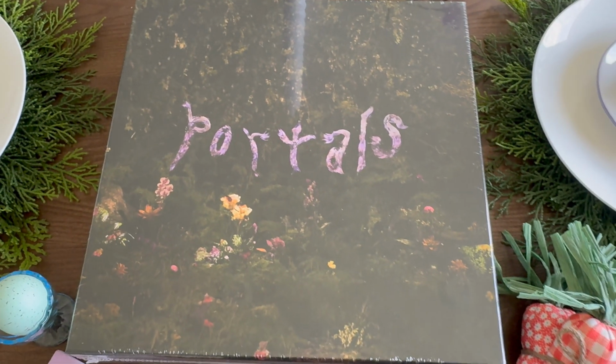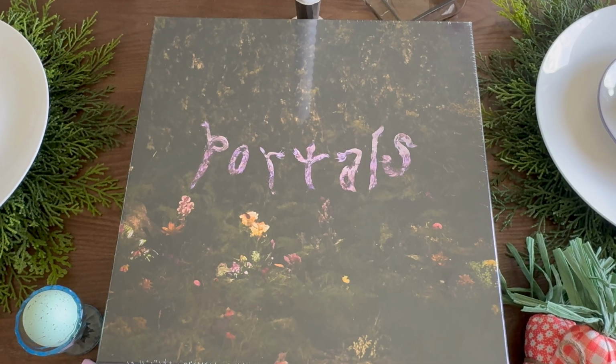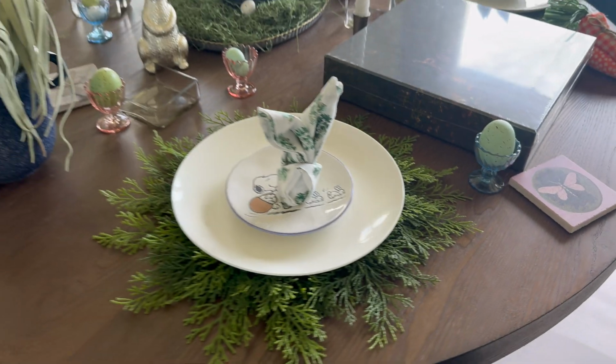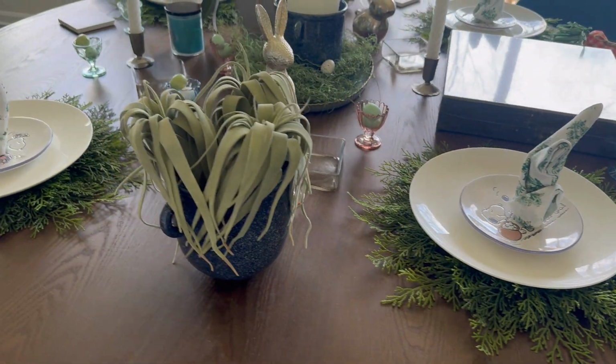This arrived not too terribly long ago. I pre-ordered this maybe a month or two ago, and it is absolutely gorgeous. I could not believe it finally showed up the other day.